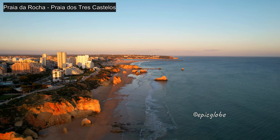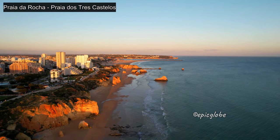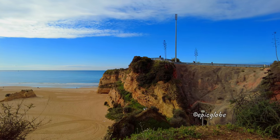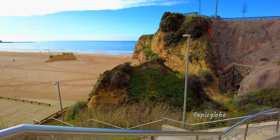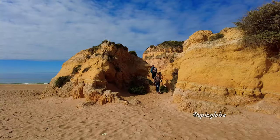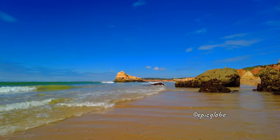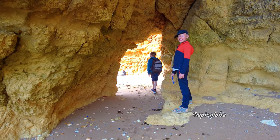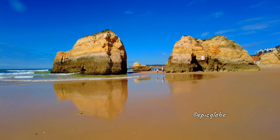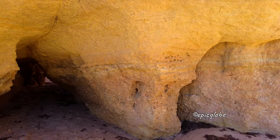Praia da Rocha and Praia dos Tres Castelos are the first sands to explore. These beaches are right at the promenade of Portimao. There are stairways to these large beaches, very family-friendly beaches with golden sand. Much space to relax and enjoy the waves while you behold the rocks that are nearby and explore the caves and holes in the rocks.